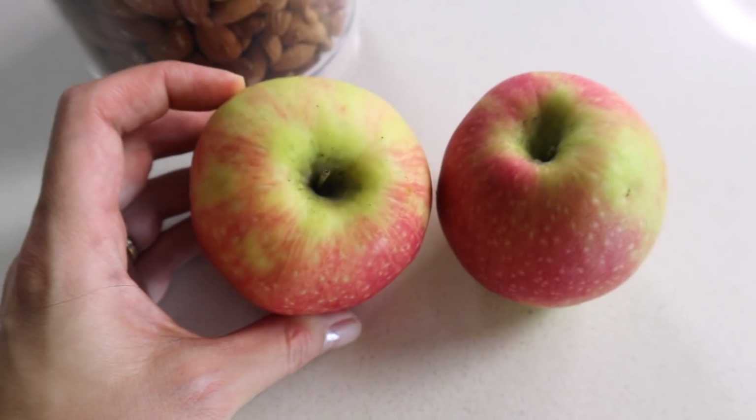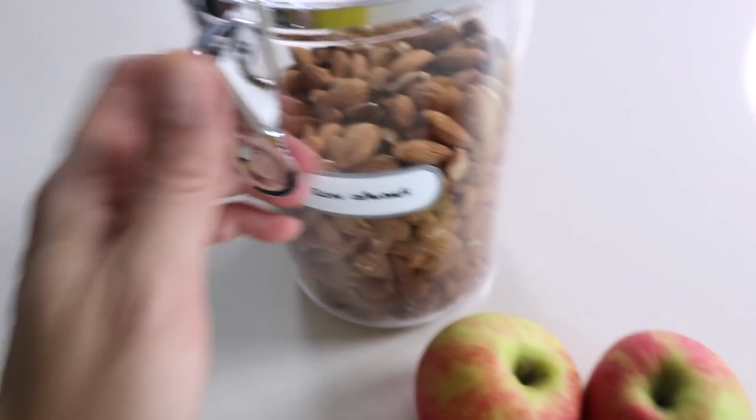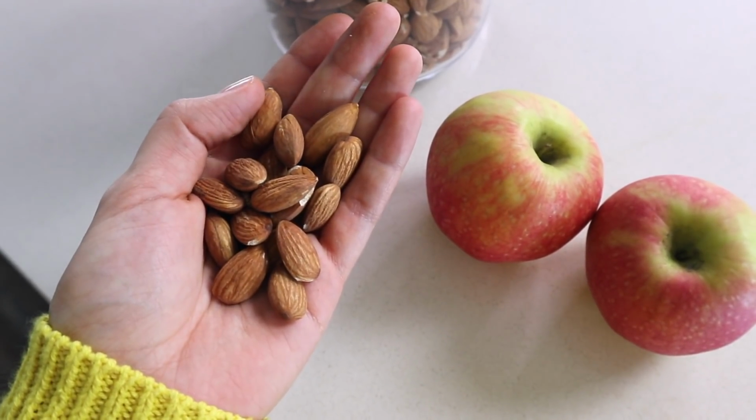If I'm hungry for something a little more, I've really just been snacking on apples and almonds mostly lately. I feel like it's such a classic easy snack. Just very, very simple apple and almonds. You just really can't go wrong with this kind of a snack.